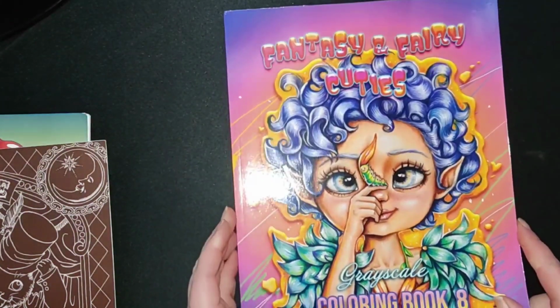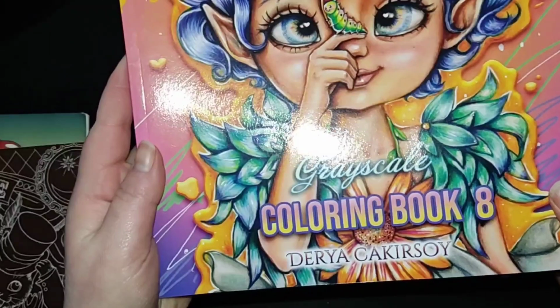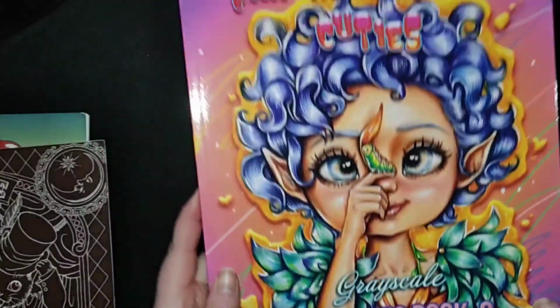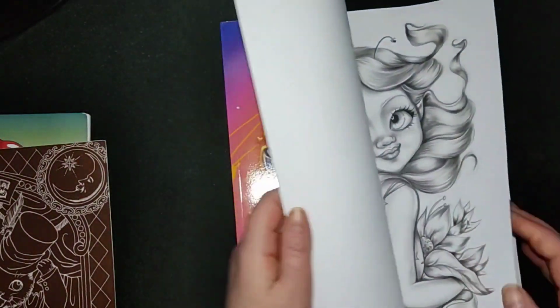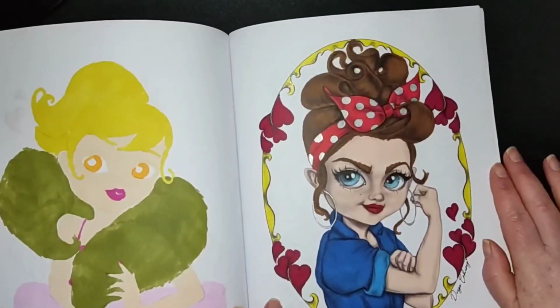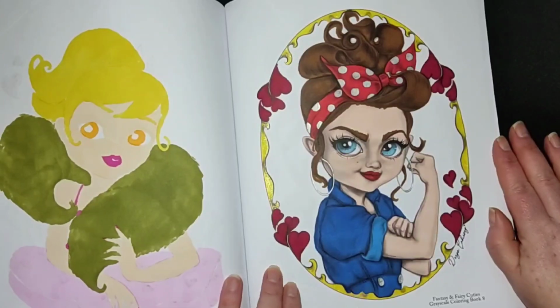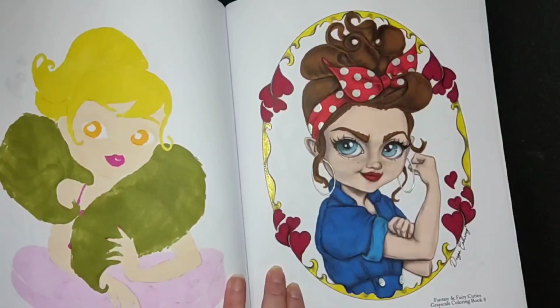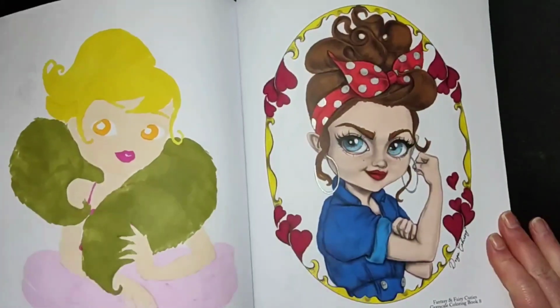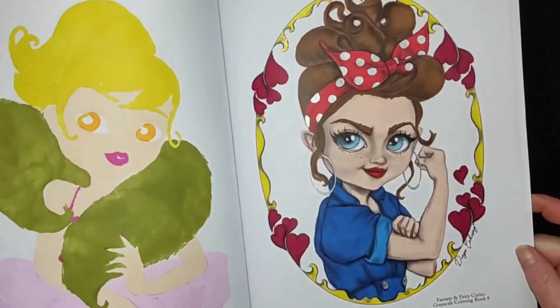And then I have Fantasy, a very cutie grayscale coloring book by Daria. Naya, there's also a name. And I did manage to do 2 pages in this book too. And this is the first one. I really like how this girl came out, this strong woman. And yeah, I had fun coloring in this page.